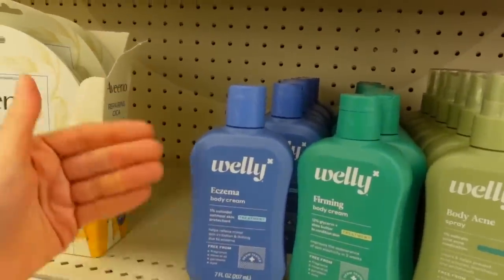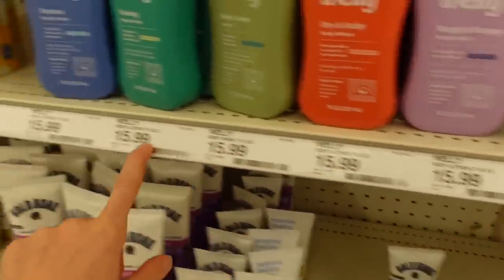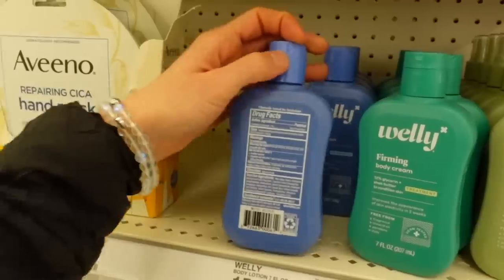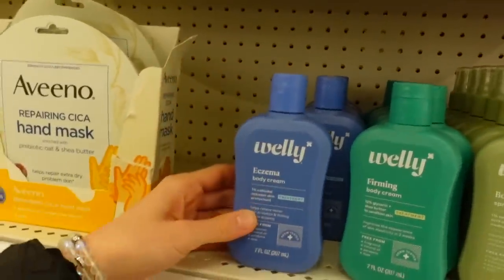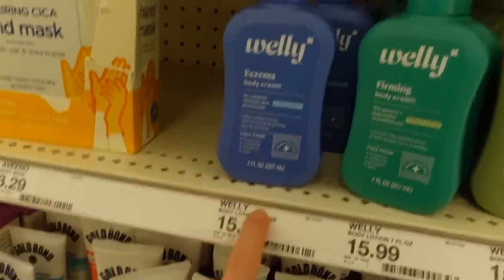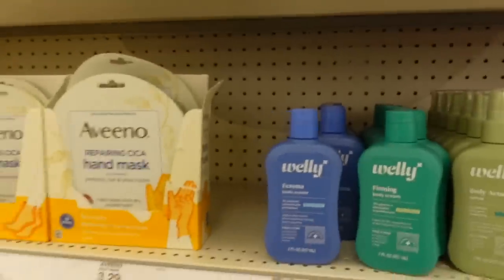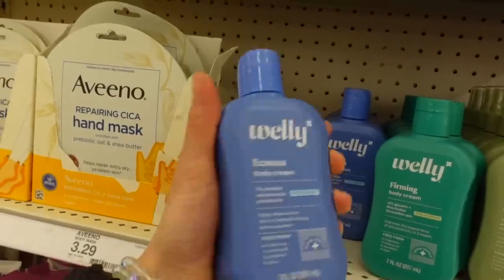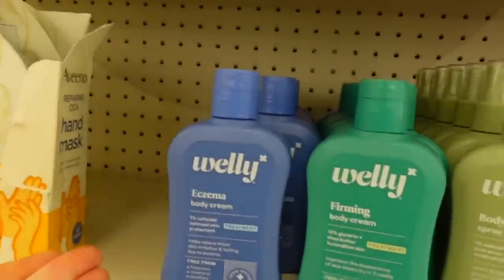Okay, they have an eczema body cream. These are not appearing to be super inexpensive, so this better have something magic. I mean, colloidal oatmeal, you can get that from Aveeno. $16 for 7 ounces versus Aveeno $8.79 for 18 ounces. There's really not a strong pull for this other than this cute waistline of the bottle.